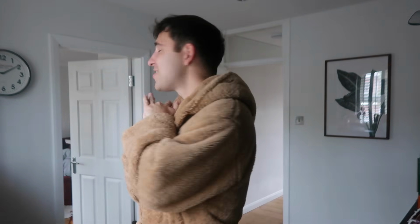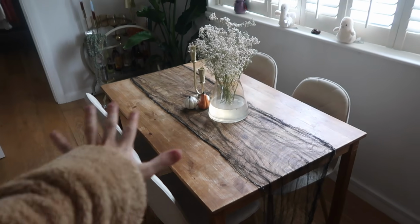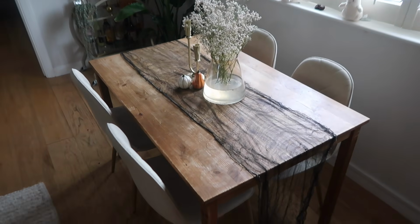I also need to get ready for the day, and then let's show you the new dining room table. So this is our new little dining table and dining room in our main space. I absolutely love this table.